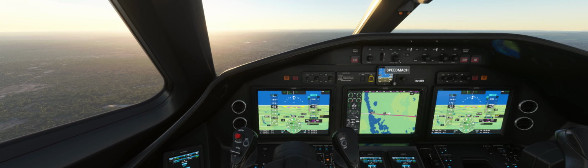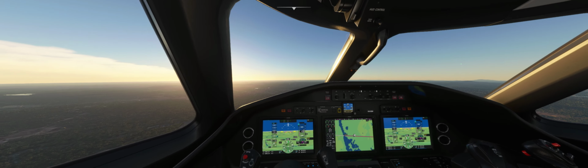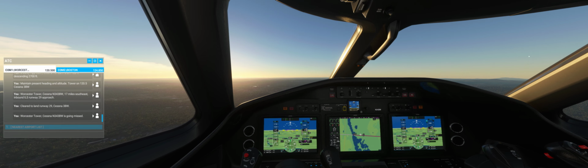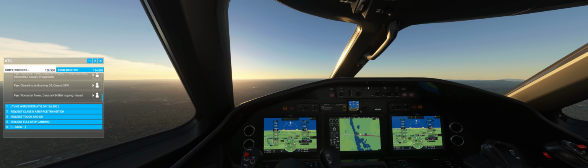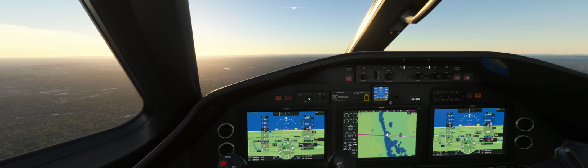Outer marker indicator. Landing lights are on. See if we can, is there a chance to get landing clearance? Acknowledge handoff. Oh boy. Nearest airport list. Get landing clearance. Worcester, request full stop landing. All right, Worcester Tower, Cessna November 3 4 3 Bravo Whiskey is 6 miles east, 2,700. There, you see, aren't I a well-behaved professional pilot? I got landing clearance before I landed. Fly straight in runway 29.